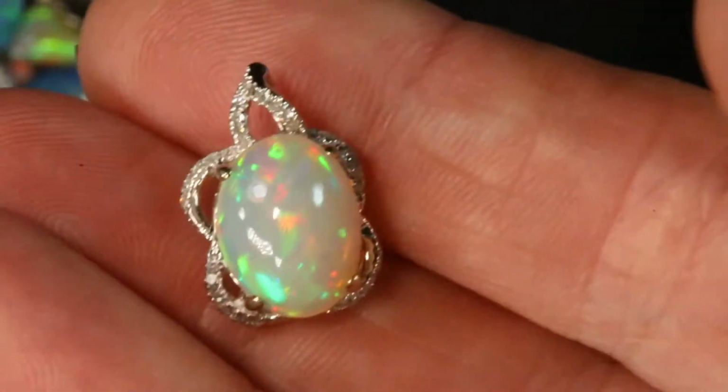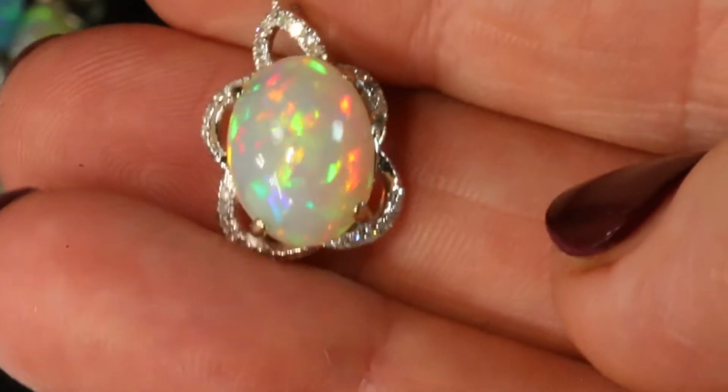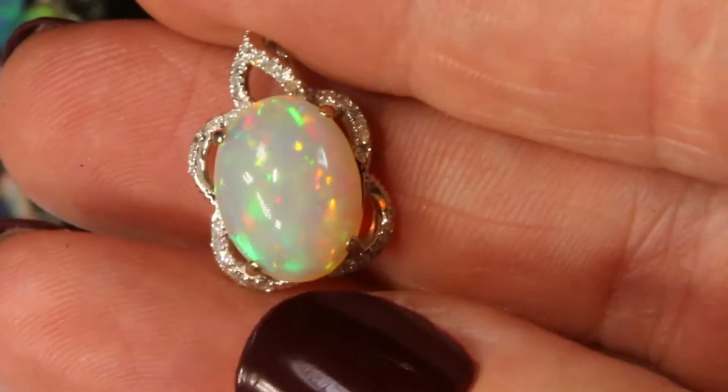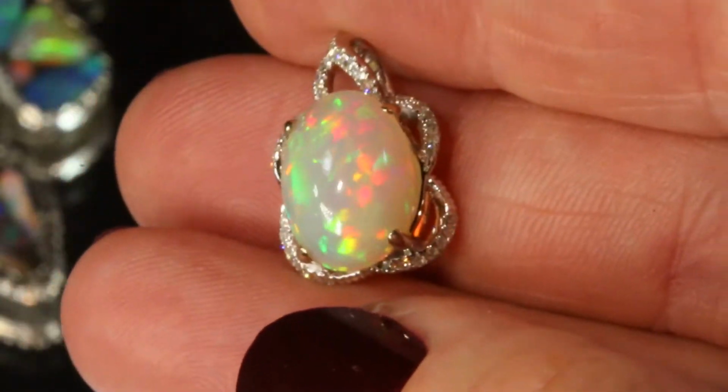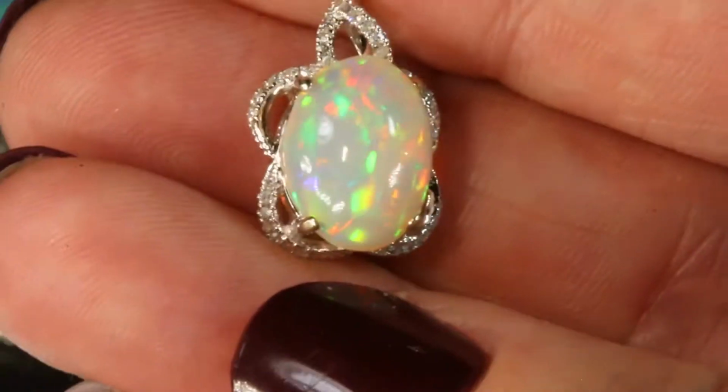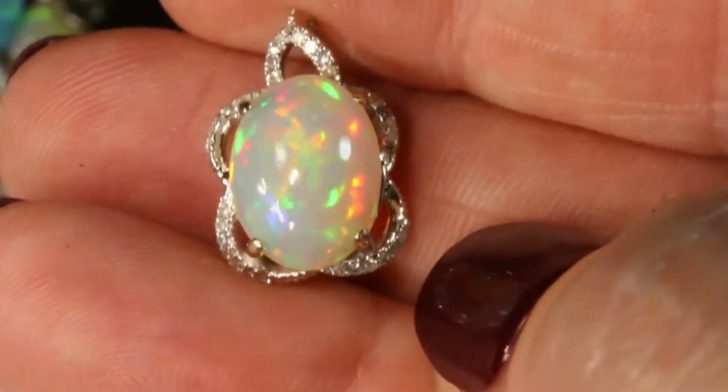That was number 5. Number 6 is an Ethiopian white opal in white gold with diamonds. Now remember, all of these pendants come with a chain to match, so this one comes with a white gold chain, and the other ones come with either a 14 karat yellow gold chain or a silver chain, depending on what the pendant is made out of.